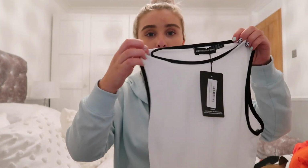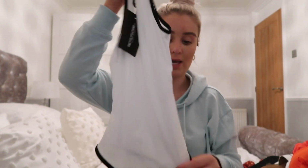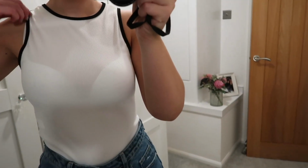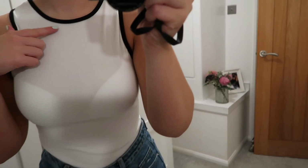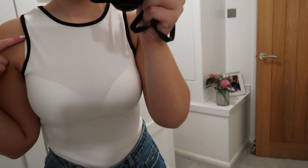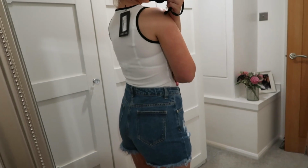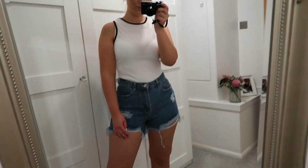Okay, next up, I bought this white bodysuit. You can't go wrong with a bodysuit. I particularly liked the black detailing around it. I just thought it made it look a little bit different. Yeah. Oh, that was really cute. Again, like the white racer crop top, it was very see-through, which some of you might not mind, but I just don't think they look that good when it's a top like this, personally. If that wasn't see-through, I'd absolutely love it, but it just puts me off a little bit.